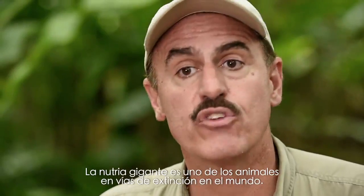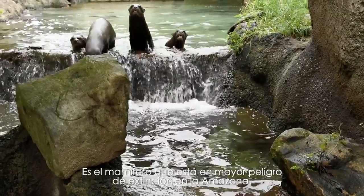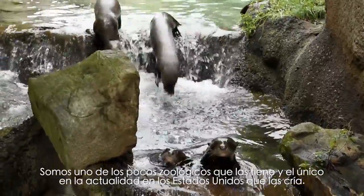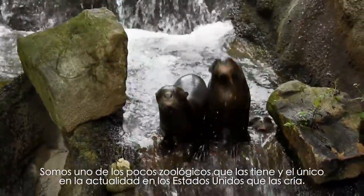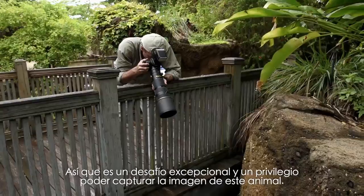Beautiful. The giant otter is one of the most highly endangered animals in the world. It's the most endangered mammal in the Amazon. We are one of only a handful of zoos that have them, and the only zoo presently in the United States that's breeding them.